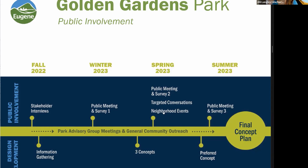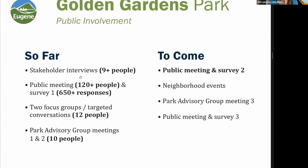We're also doing some focus groups with different interests, including sports groups and ecology and ecological advocates. And then we're going to do some pop-up neighborhood events as well over the next couple weeks before we go to the preferred concept phase, where we'll come back to folks for more input before we finalize the plan. So quickly, here's generally who we've talked to so far. I'm just going to skim over this for time and where we are now and what's to come.